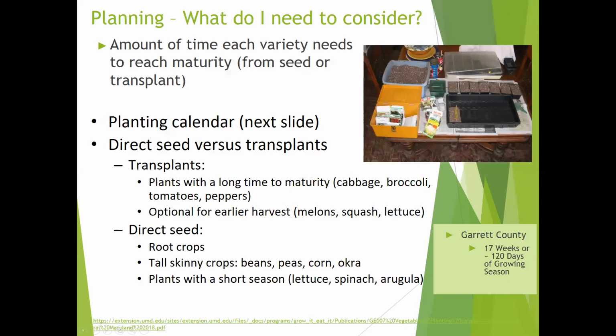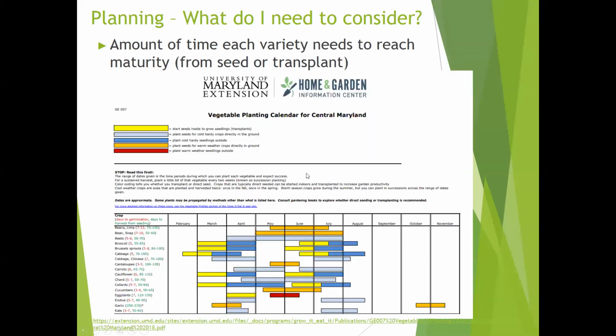So this next chart that I'm going to show you is from the University of Maryland Extension Home and Garden Information Center. This is a vegetable planting calendar, and one thing that I love is that it tells you for each of your crops, in the red, how many days to germination. So if you're like me, I get really anxious once I plant a vegetable or plant a seed.